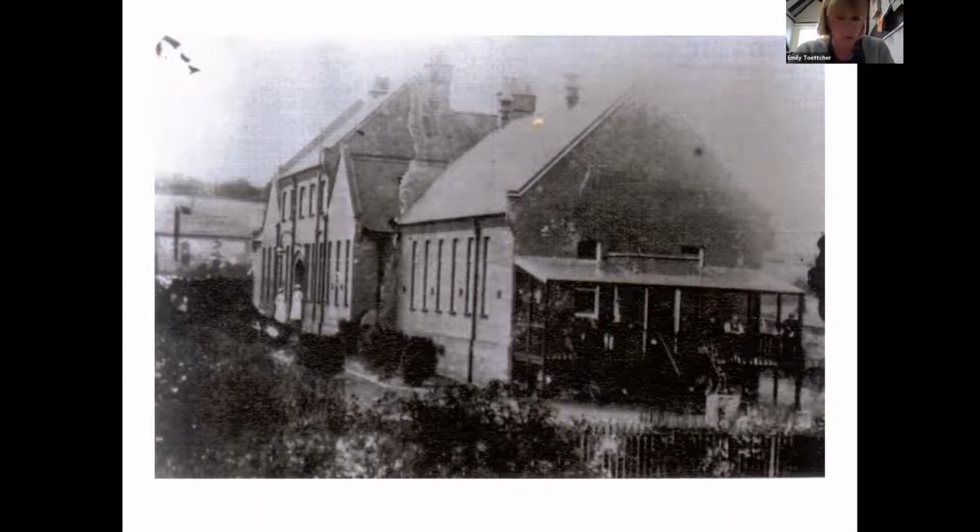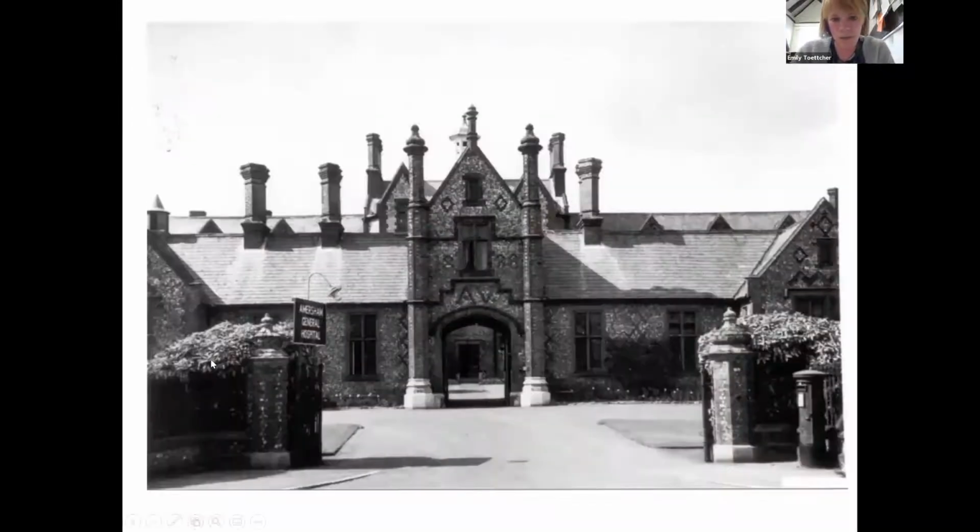And much later, when war was declared in 1939, parts of the main workhouse and the hospital were commandeered to provide an emergency services hospital for the military. The National Health Service Act of 1946 abolished the old poor law system, and Amersham General Hospital, which was effectively established at the end of the war, was officially acknowledged. And there's a rather nice photo here, and you can see just there the sign, Amersham General Hospital.